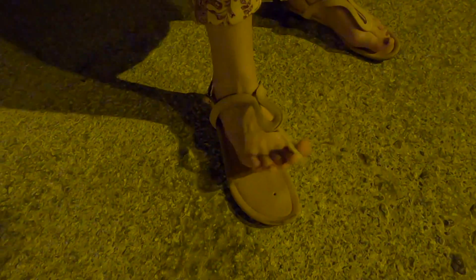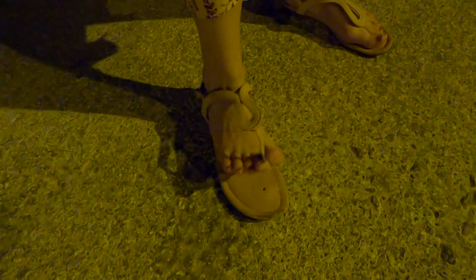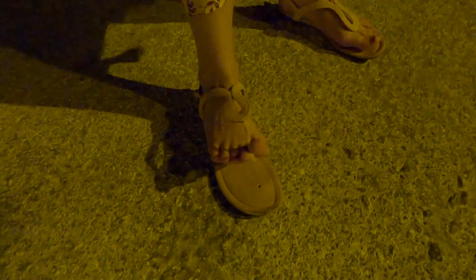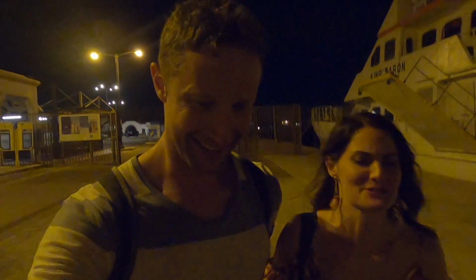Kelly managed to blow out her flip-flop on the Rhodes of Rhodes. All right, wanderers, we are walking back with Kelly's blown out flip-flop. And I love these shoes.